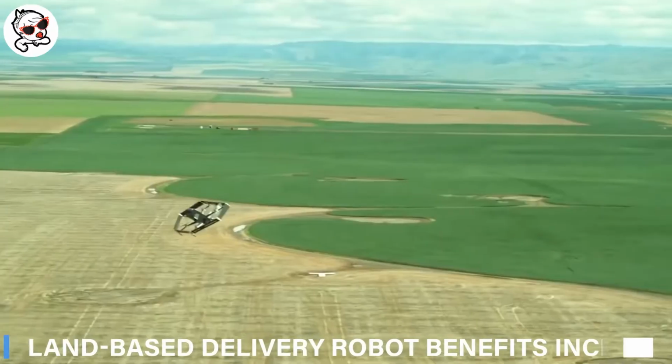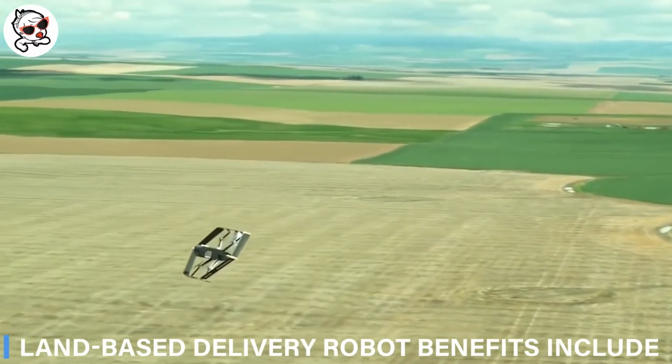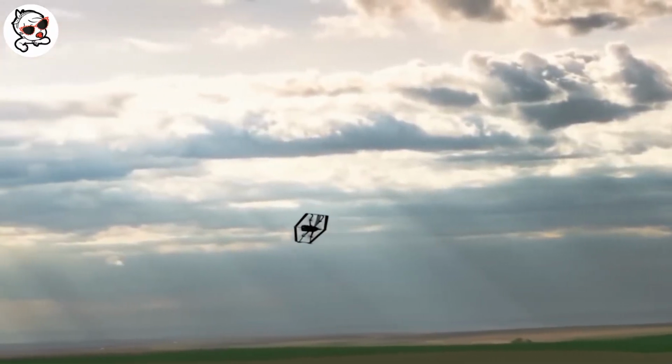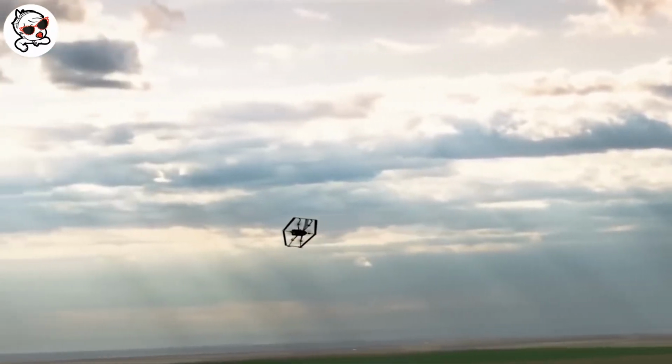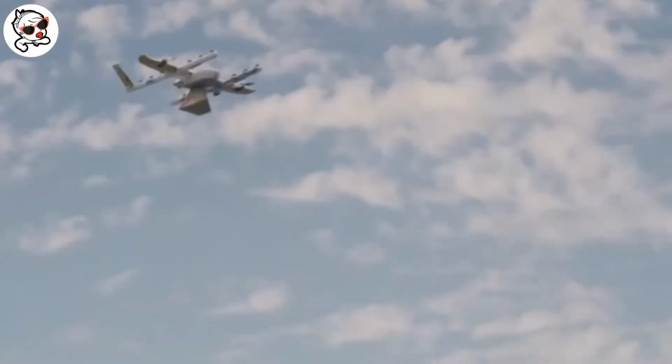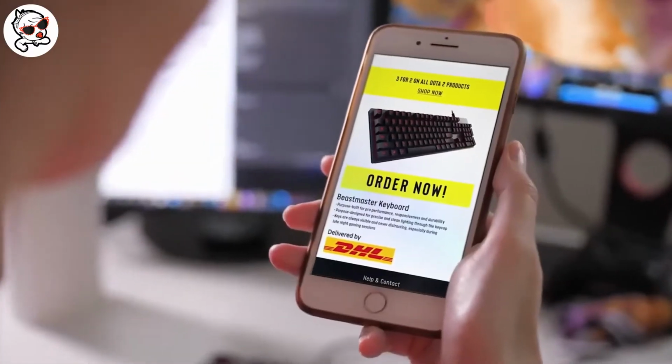Land-based delivery robot benefits include quicker delivery. There is no waiting for the next delivery human to become available when there is a fleet of robots. The workforce can concentrate on higher-value tasks. Nurses are free to focus on caring for patients. Restaurant staff members might focus more on diners there.